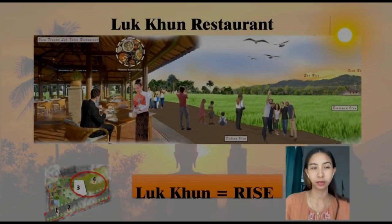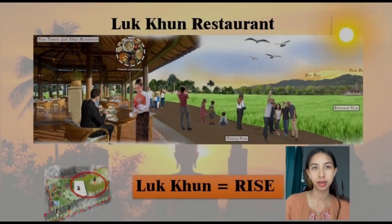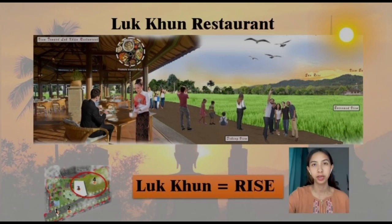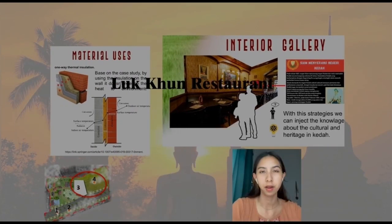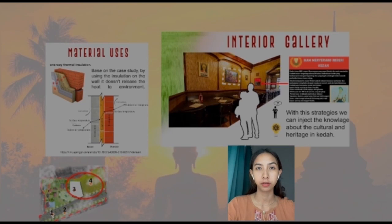This is the Luk Kun restaurant that relates to objective 3, which is to bring back the Kedah Siam cultural heritage. Luk Kun means rise, because this spot gives a really nice view at sunrise, to attract more tourists to Pokok Sena, Kedah. For the environment, I choose insulation for the wall so that the heat doesn't spread to the environment, based on the case study. The restaurant also comes with a gallery so that tourists can get an idea about Kedah Siam history.